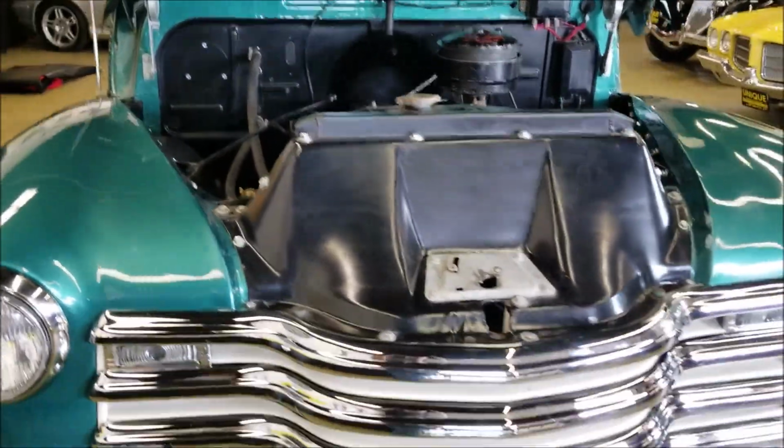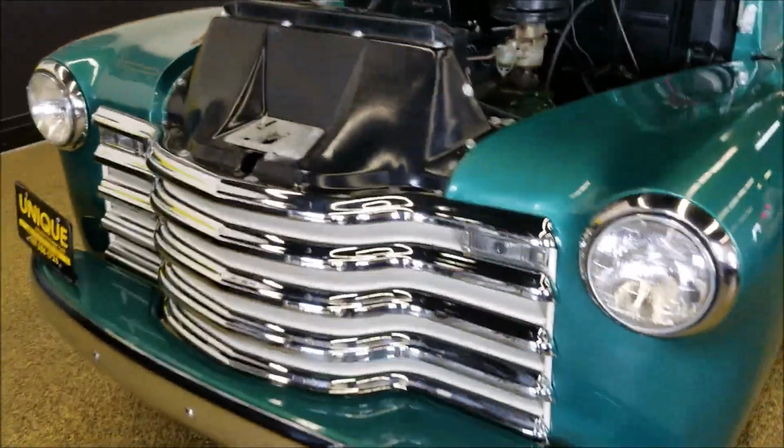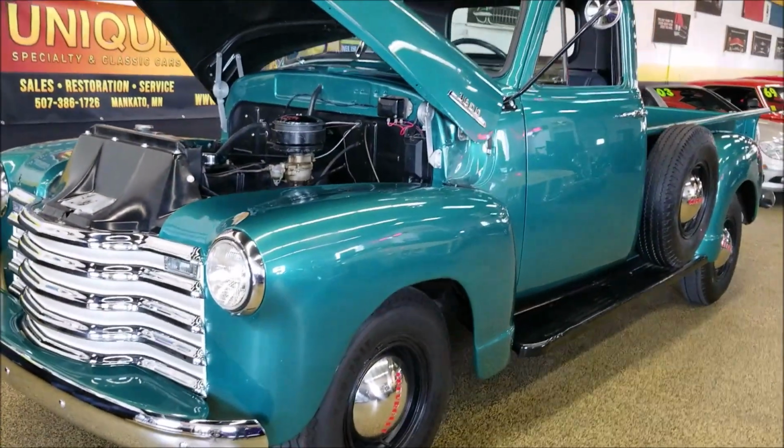There you have it, 1953 Chevrolet 3600 pickup. Pretty much all stock.